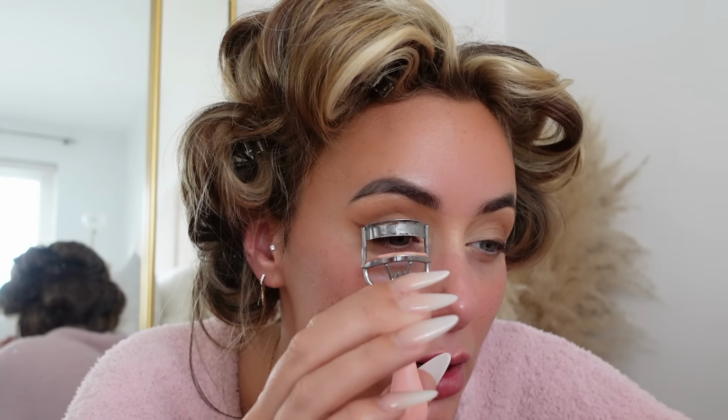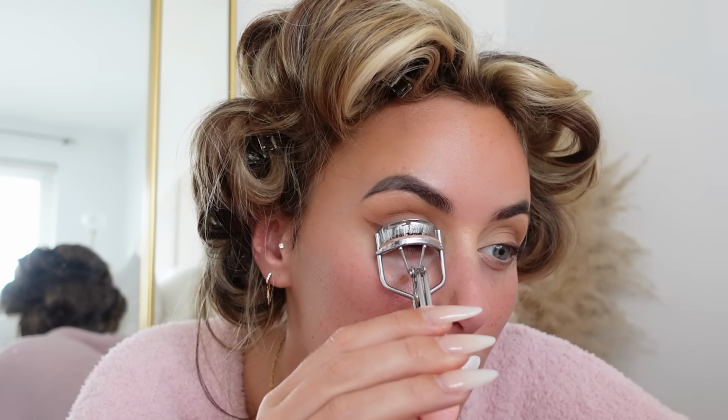You're going in with the lash curler. I get it as close to the root as possible. Hold that for about, I don't know, I like to squeeze it like this, not sure why. Literally 10 seconds. Look at that. Love it. For mascara, we are putting on the Estee Lauder.